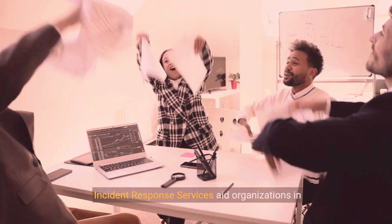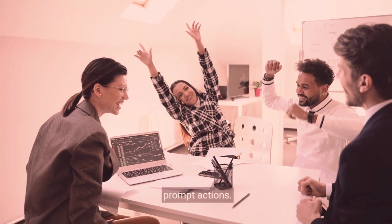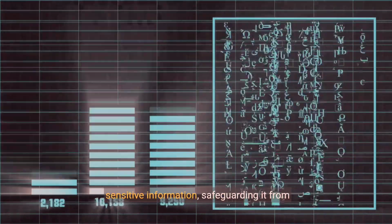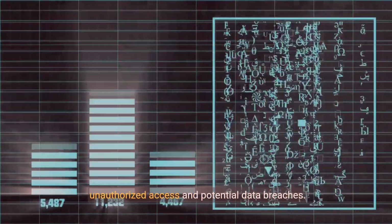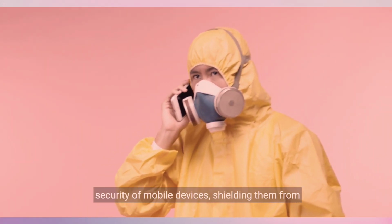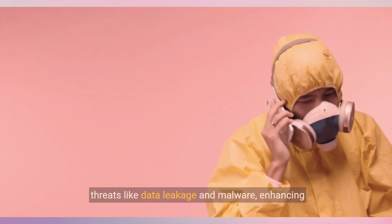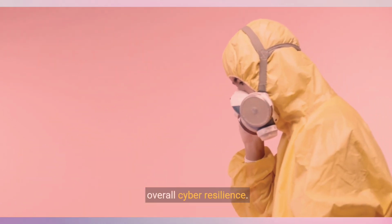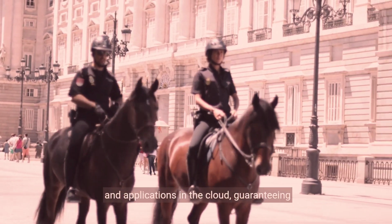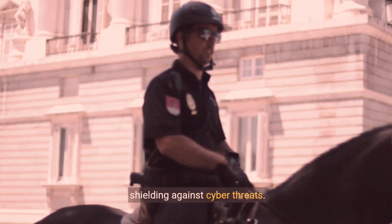In the face of cyber incidents, swift and effective responses are crucial. Incident response services aid organizations in minimizing the impact of cyber attacks through prompt actions. Data encryption services act as the fortress for sensitive information, safeguarding it from unauthorized access and potential data breaches. Mobile device management solutions ensure the security of mobile devices, shielding them from threats like data leakage and malware, enhancing overall cyber resilience. Cloud security services are the guardians of data and applications in the cloud, guaranteeing confidentiality, integrity, and availability, shielding against cyber threats.